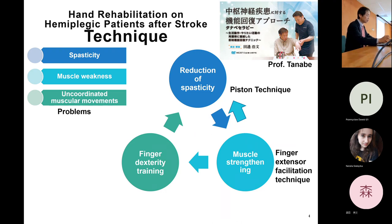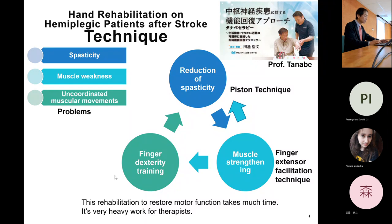So collaborator Professor Tanabe developed a hand manual method to reduce spasticity, a temporary reduction method, the piston technique, and a method to strengthen the extensor muscle to open the hand, the finger extensor facilitation technique. He developed these techniques. But this rehabilitation to restore motor function takes much time, so it's very heavy work for therapists.